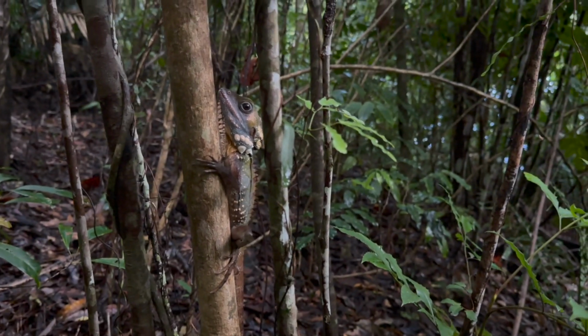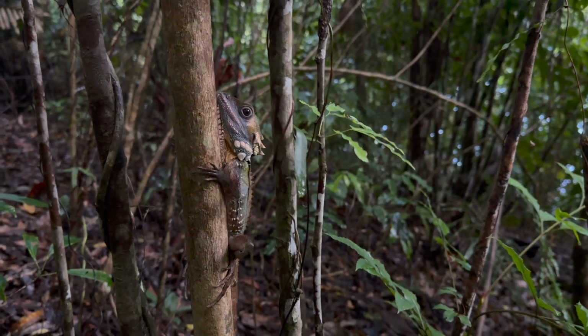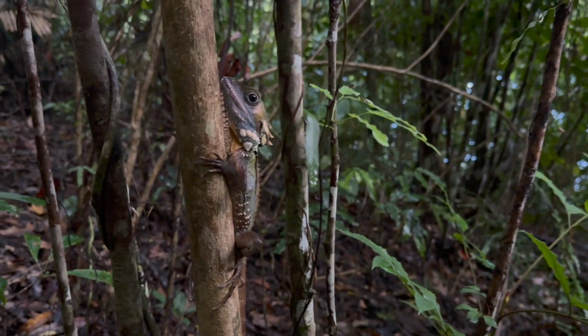We saw him the other day and we got some videos in the last one, but didn't get a chance to photograph him, so we've just come back today quickly. So yeah, 10 minutes into the walk and we've got one. We're going to quickly grab some photos, go grab a feed, and then we're going to head out for tonight.